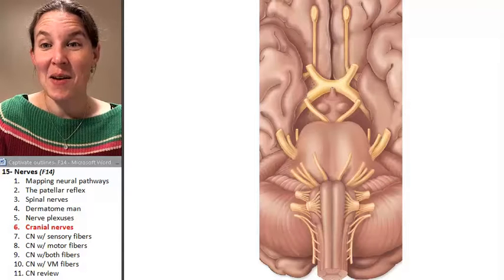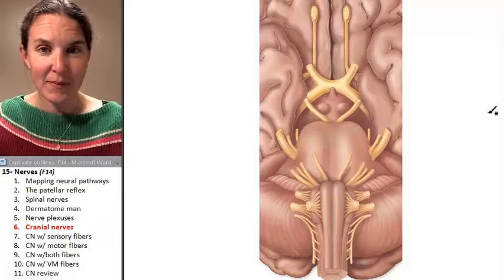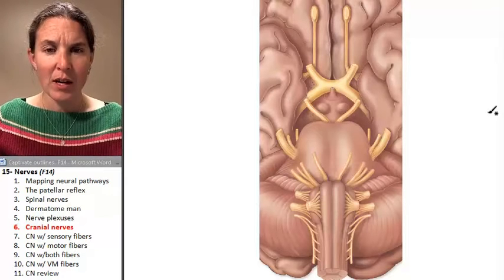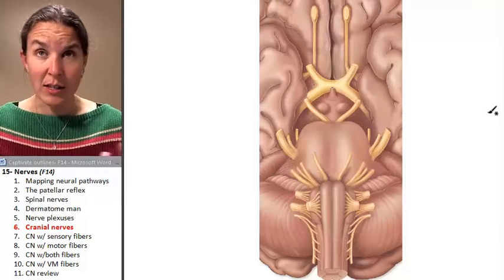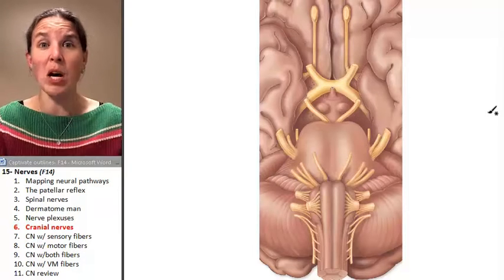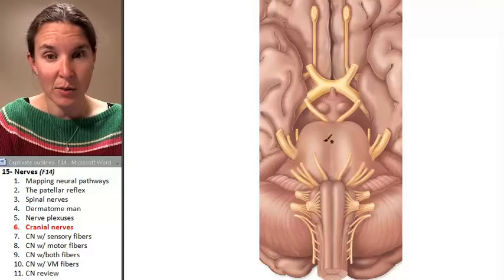It is time for cranial nerve fun times. Does this look familiar? This is the inferior surface of the brain. This is looking at the brain from the bottom side. Can you identify any brain parts? Like this one right here.